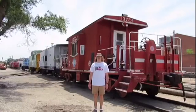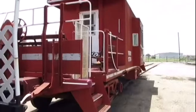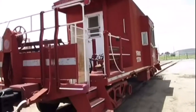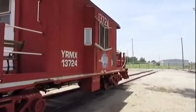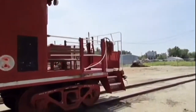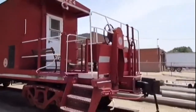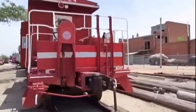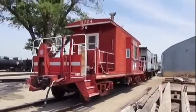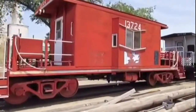Missouri Pacific 13724 was built sometime between 1977 and 1978 and is a transfer caboose and a class CA-33 class caboose. Missouri Pacific 13724 was once used as a transfer caboose for the Missouri Pacific Railroad and Union Pacific Railroad many years ago, and used as a maintenance of way piece as well.